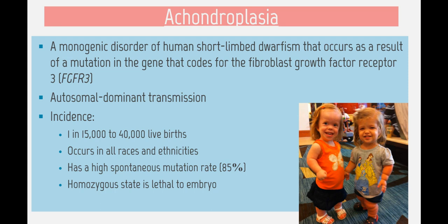So there are no carriers for achondroplasia. You either have it or you do not have it. Incidence is 1 in 15,000 to 40,000 live births. It occurs in all races and ethnicities, but about 85% of these are not inherited. They are from de novo mutations associated with advanced paternal age, which we'll talk about on one of the next slides. If you have 2 copies of this dominant gene, it is lethal. Very early in embryonic life, there will be perinatal loss. You have to have at least 1 normal copy of a gene. You cannot be homozygous for it.